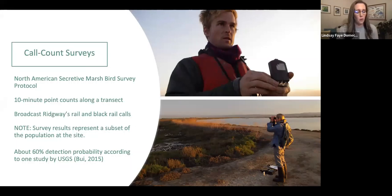So not all birds will call, about 60% detection probability according to one USGS study. And then biologists record the distance and location of each call and physically map the birds after the survey, plotting them out on a piece of paper manually in order to account for repeat birds, because you can hear the same bird calling from more than one station.